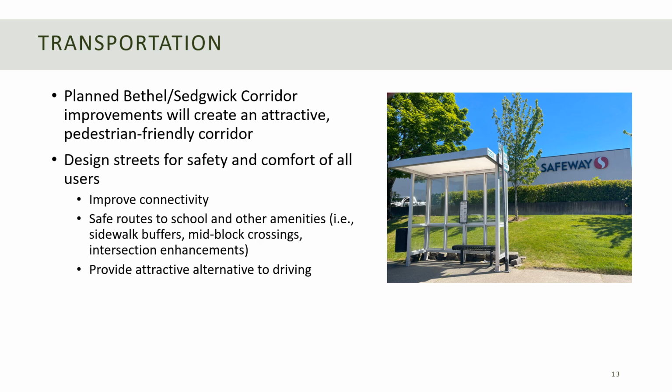And beyond the corridor plan, the preliminary objective of the Subarea plan is to encourage street design that improves safety and comfort for all users. This can be accomplished by encouraging new street connections to improve connectivity within the neighborhood, and also promoting safe routes to school and other amenities such as parks through sidewalk buffers, mid-block crossings, and intersection safety enhancements, and also reducing dependency on cars by providing an attractive alternative to driving.